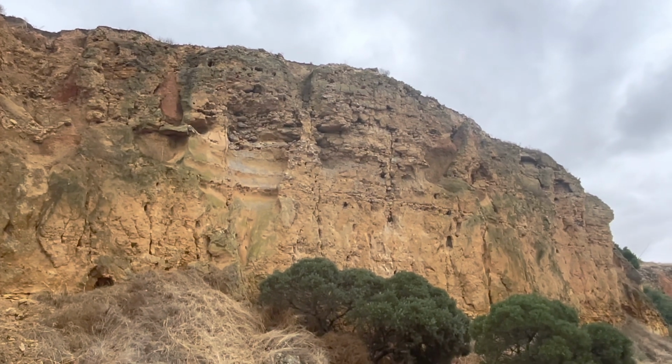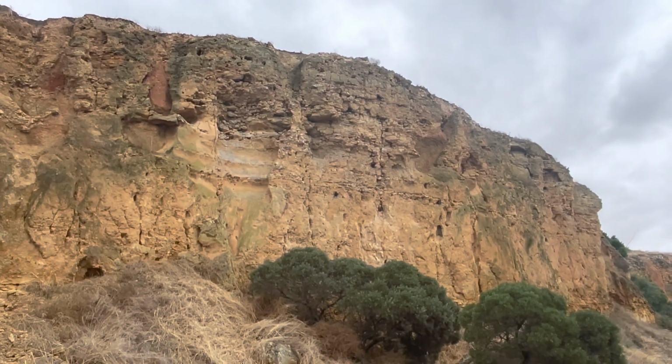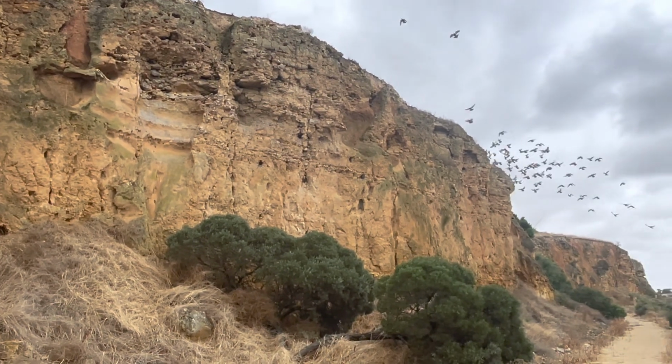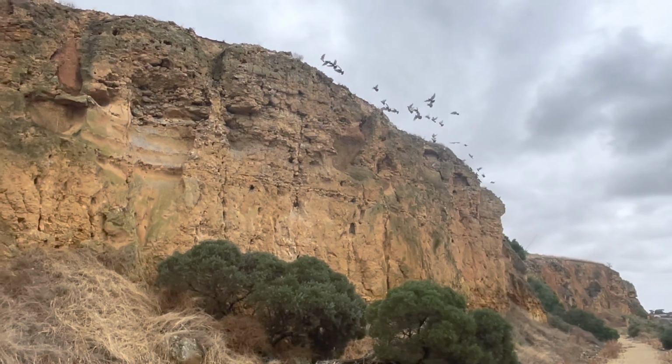I think I just disturbed all the pigeons. This cliff face is absolutely covered in pigeons that live here, obviously.